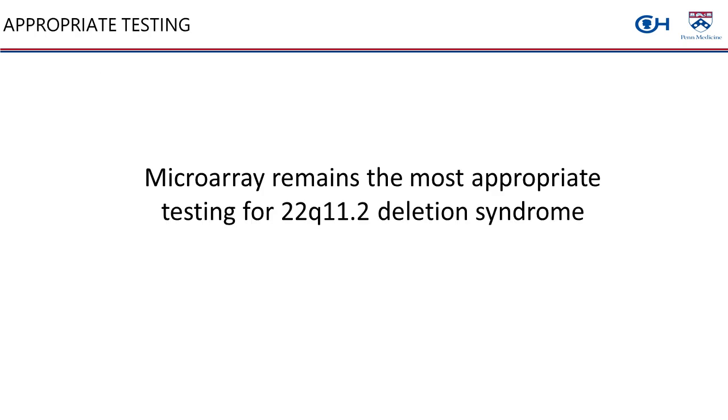For providers, it's important to know that microarray remains the most appropriate test. And as patients, sometimes we have to educate those providers in what we mean, just meaning this is the most comprehensive test we know available.